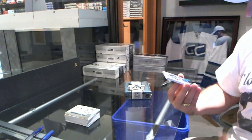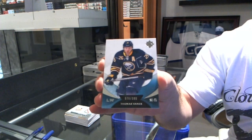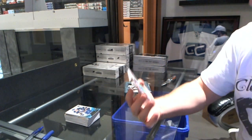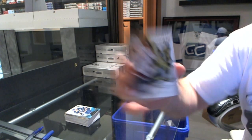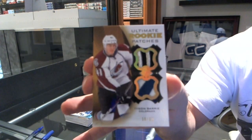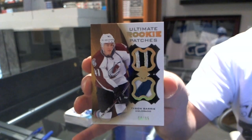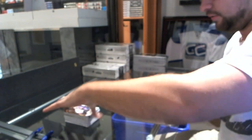For the Buffalo Sabres, number to 399, Thomas Vanek. Thomas Vanek. And that is gross. Number to 65, Ultimate Rookie Patches, for the Colorado Avalanche, Tyson Berry. Tyson Berry, Ultimate Rookie Patches.